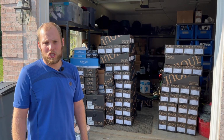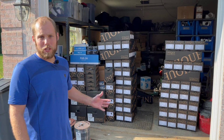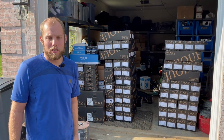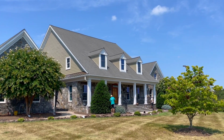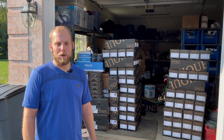Something like 130 fixtures right up the road from our center here in Glenwood. And it's really going to be a phenomenal project when it's all said and done. I'm excited just looking at the product in my garage. So once it's installed in this guy's front and backyard to light up this gorgeous landscape and house that he has, this is gonna be one for the show books for sure.